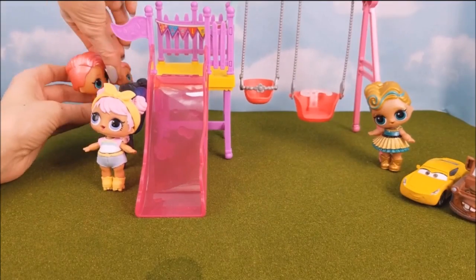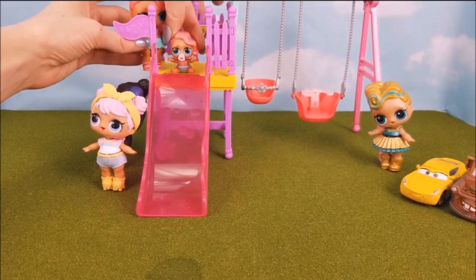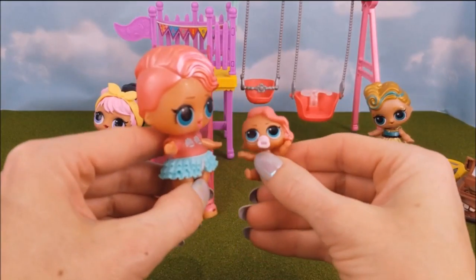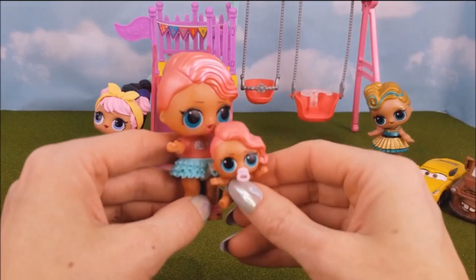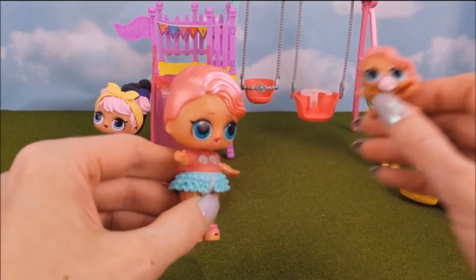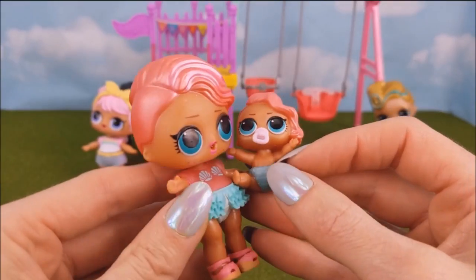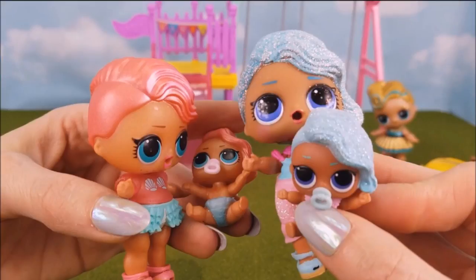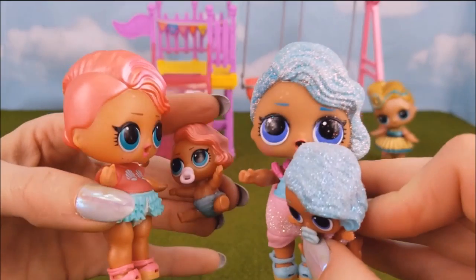Okay, Little Treasure, up the ladder. And you waited at the top, too, for me. Go ahead and come down. Whee! Oh, you did such a great job. Was that fun? Baba, baba. Oh, are you thirsty? Okay, no problem. We can go home and get your sippy cup. You know, that's a really great idea. I need to take Little Splash home, too. I'm sure she's super thirsty and hungry. It's been a big day at the park.